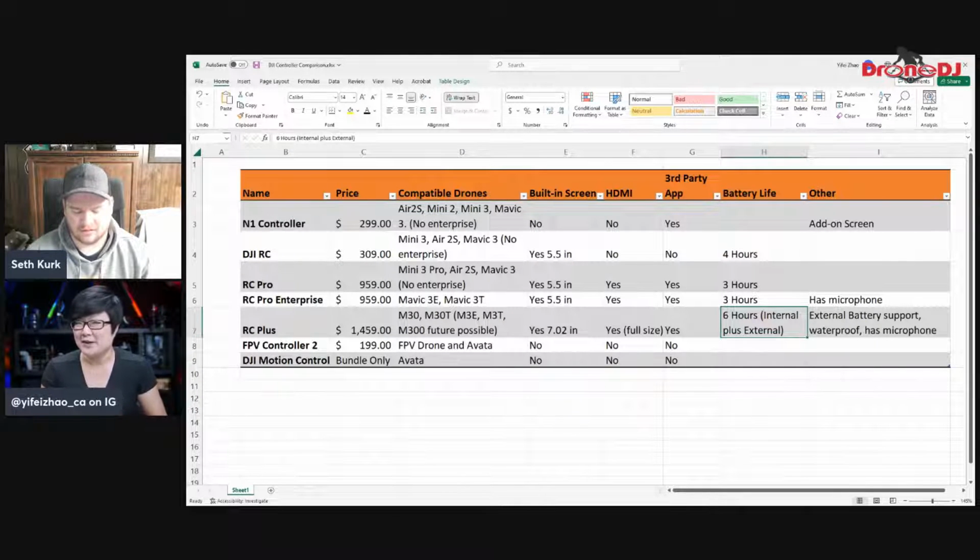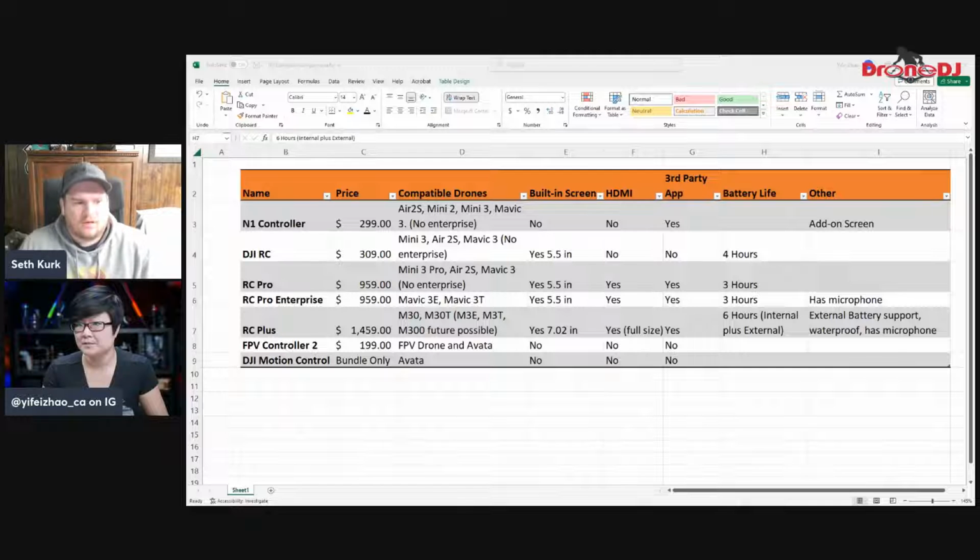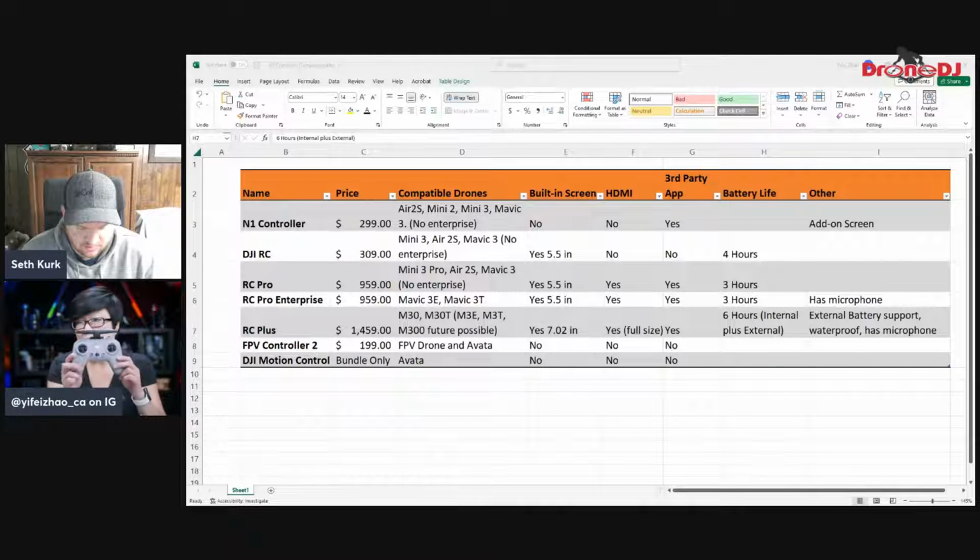Even just looking at the prices, the operating time and the various specs on the controllers, it was different across the board. On DJI's own website, it was listing, I believe, the RC Pro controller, and they don't have Mini 3 Pro on there, but they actually support Mini 3 Pro. And also FPV. Yes, this is the FPV controller too, compatible with both the original FPV drone and Avata.